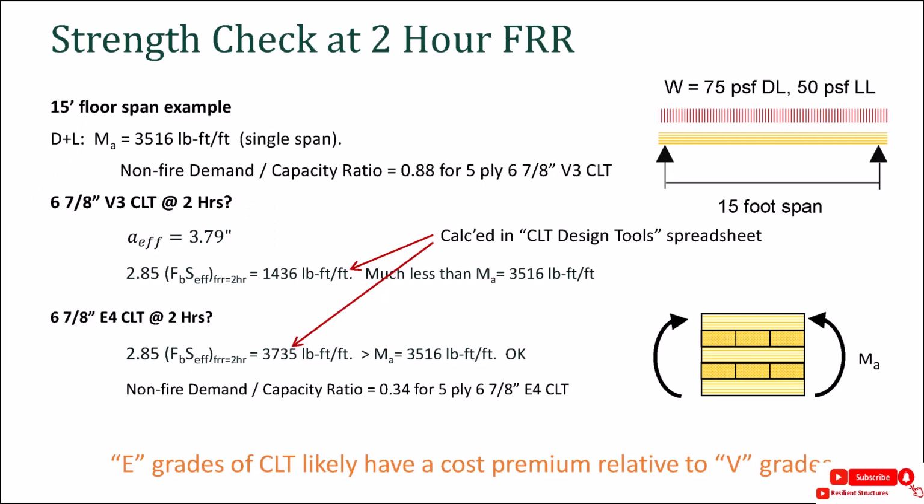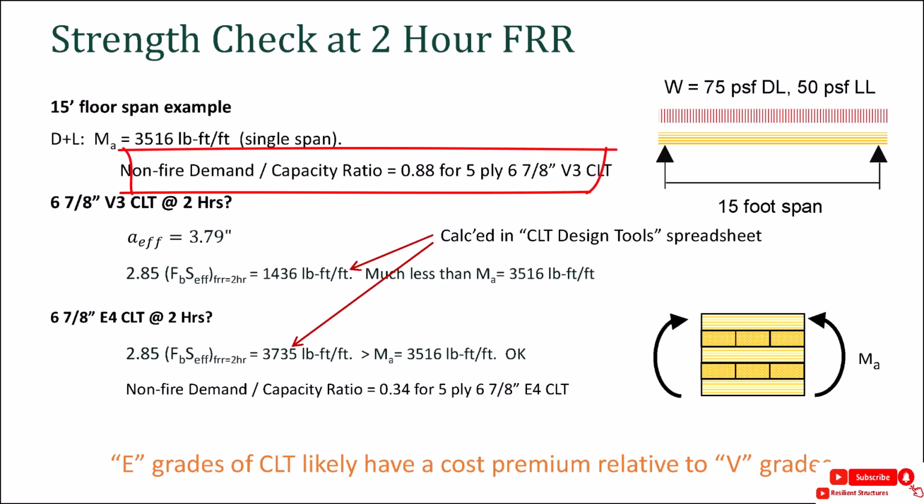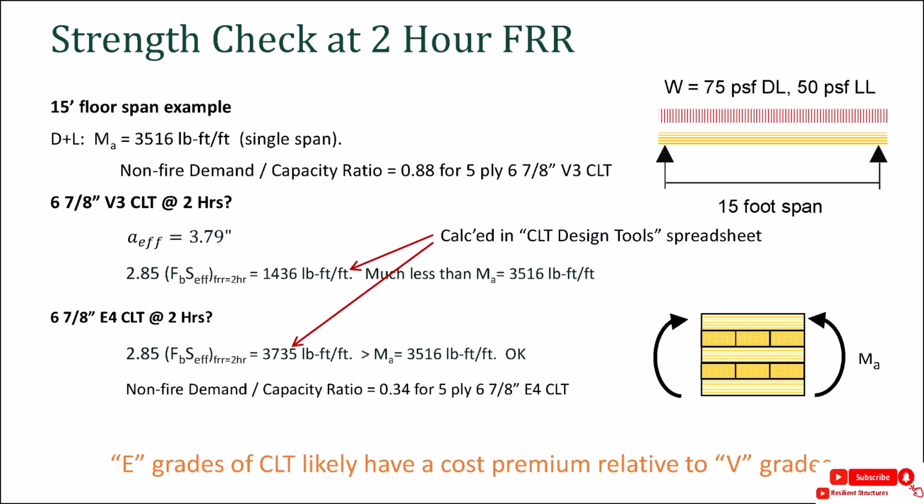Under load, yes. Now let's look at a 6 7/8-inch thick V3 grade CLT panel. V3 is a common visual grade. In a non-fire scenario, just everyday use, its demand-capacity ratio is 0.88. So it's working pretty hard, close to its limit, but technically acceptable, right? Less than 1.0. Correct. Acceptable day-to-day.